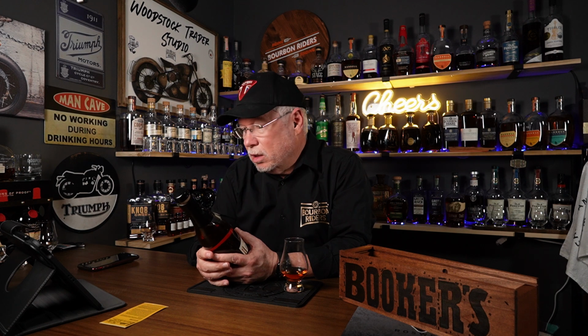What do I always say? I'm always forgetting to talk about the finish. It says long and full, perfect for easygoing sipping. Well, that's not much of a description, Booker, but I would tell you my finish, it's moderate, not long. Baking spices, vanilla, the peanut flavor dissipates pretty quick, and you're left with more of a traditional bourbon, moderate finish, moderate lasting. It's good. It's not near as good as the palate.